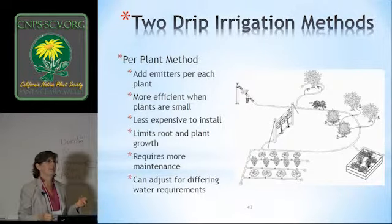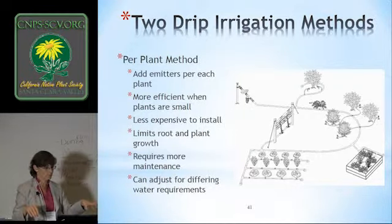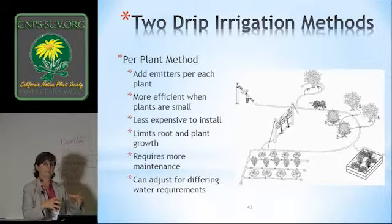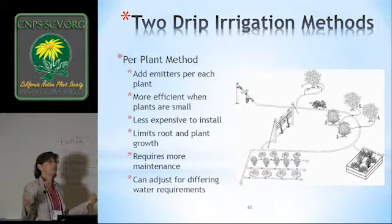It's a very good method when the plants are small. I think it's a very good method because the emitters are right near the root ball. It's less expensive to install because you're using less tubing. But I also feel like it limits root and plant growth because let's say some of our native ground covers, you'll buy a 1-gallon can. That puppy's going to get to be 6 to 8 feet in diameter. So if we're talking Baccharis or some of the low Manzanitas, some of them are more like 6 feet, but they're like 6 to 8 feet. Some are even as big as 12 feet.